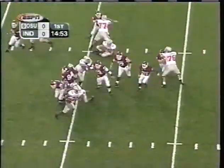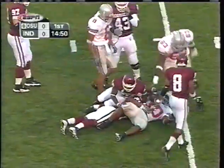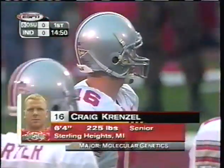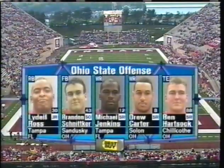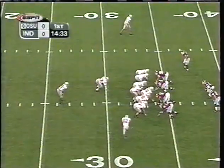First down and 10. They're going to hand it off. A gaping hole over the right side to Lydell Ross, getting to start at tailback. Laid-back type of guy, a jokester as well, a real prankster in the locker room, but his game is no joke. Neither is his GPA or major, molecular genetics. And now our Best Buy starting lineups. Lydell Ross, the starting tailback, and a couple of talented, tall, speedy receivers, Bob.